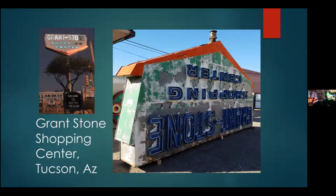We contacted the company that took it down, and I asked them to save it, and they did until about 8 months ago when they called up and said, you're ready for it? So it's currently sitting in storage in the backyard at the Ignite Sign Art Museum. And our plan on this one, and I really don't have any choice, is pretty much going to have to strip it down, repaint it, and put it back together again. It's too rough, and if it stays outside long enough, there won't be anything left on it at all.